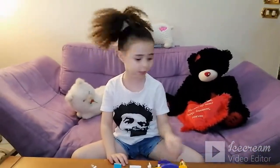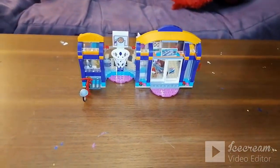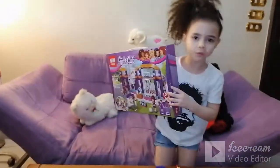Okay, let's hide everything right over here. The ball was gonna disappear. Now, I need to get something. The box, the beautiful box that I threw away.